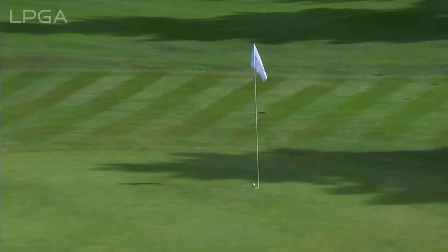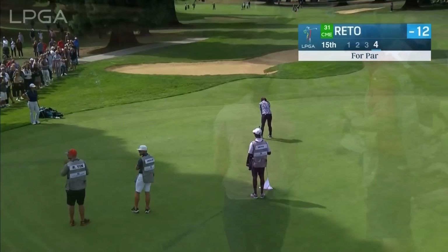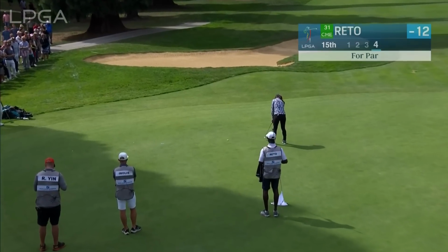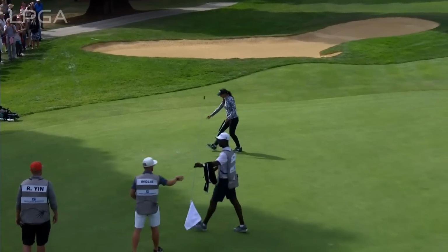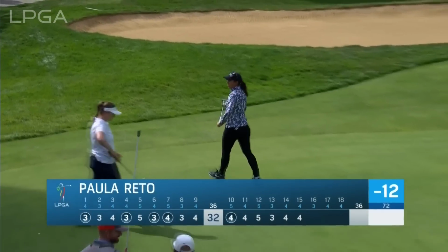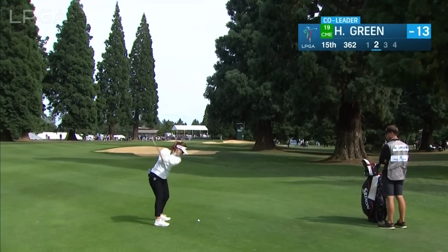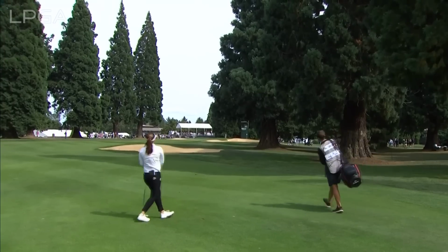Okay, is she going to have a third shot? No, barely. Bogey free today. And remains bogey free. That putter continues to work. Good. We got a great look at it now from behind. Yep. She knew it. She knew it was going to be close.